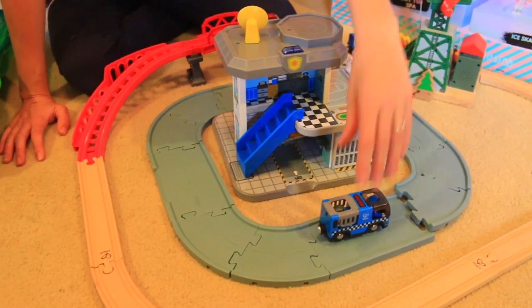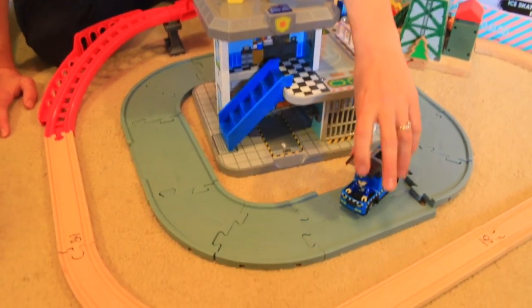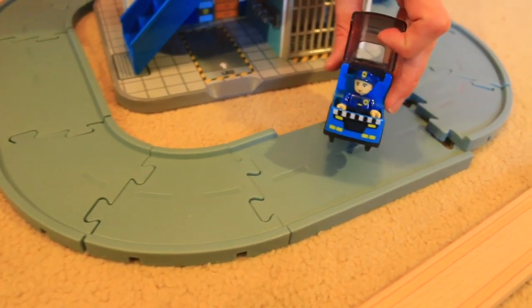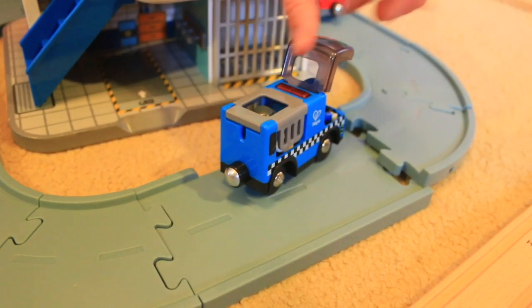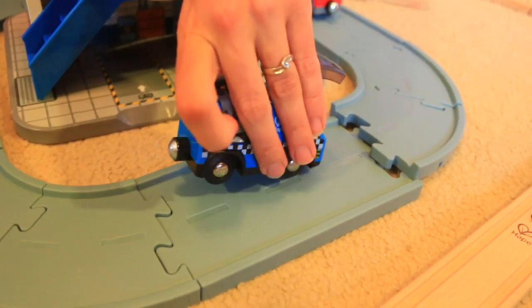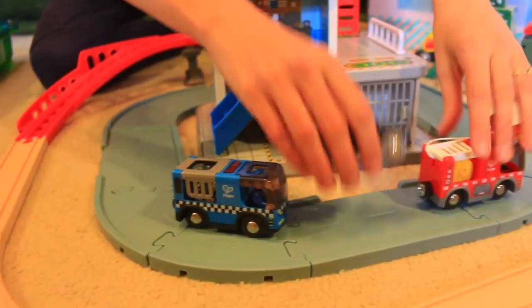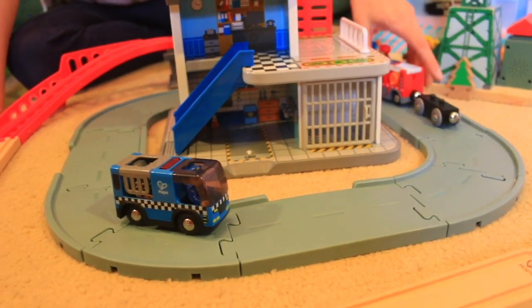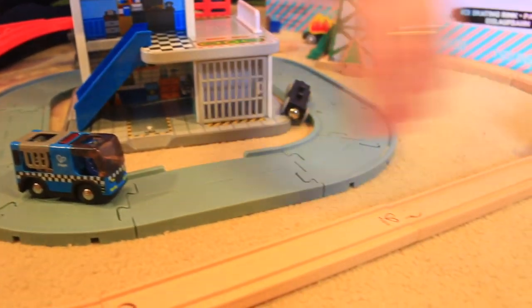Here's the police station, and it includes a police car. Right over here, the windshield pops open. There's the police officer. And these do make lights and sounds. And back here is the prisoner. And these can connect together with the train cars too, which is cool. So you can drive on the road, or you could have the fire truck on the train track.